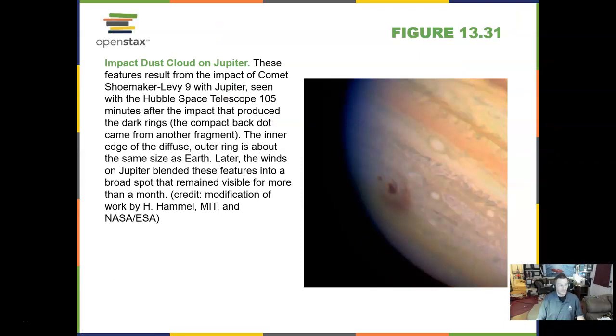And the last slide we'll see is one of the biggest impact features. This is probably impact feature G, as in George, taken by my friend Heidi Hammel at MIT, and now with the Space Science Institute in Colorado. That dot in the middle of that cloud, it's dark. The dot in the middle is the size of just one Earth. So we need more people to look for those asteroids and comets that might hit the Earth so we don't turn into one of those dots.